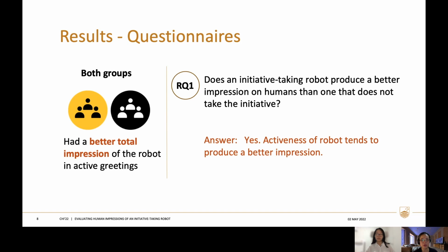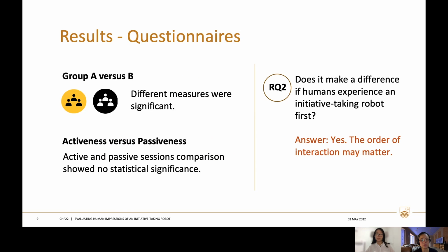Our results show that participants tended to have a better impression of a robot when it took initiative. We also found that the order of interaction may matter. Different measures were significant depending on whether they were from Group A or B. However, the independent group tests between active and passive interactions showed no statistical significance.